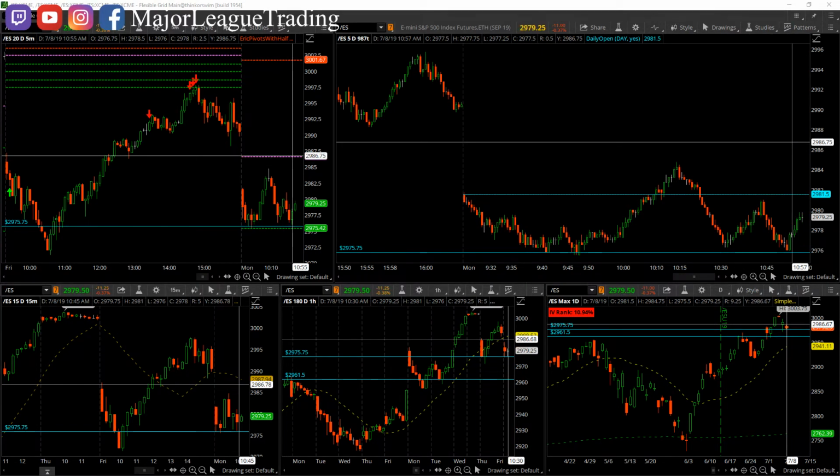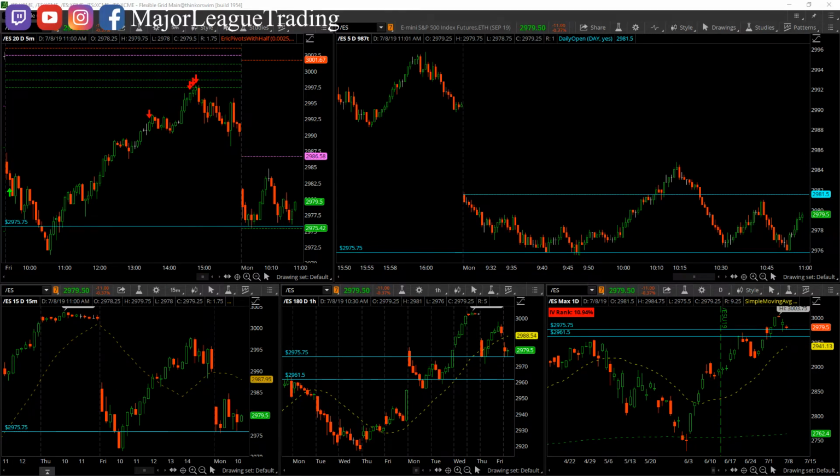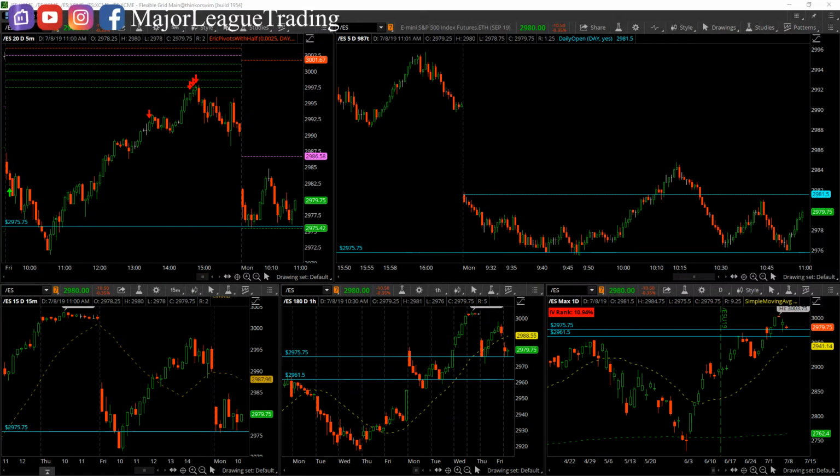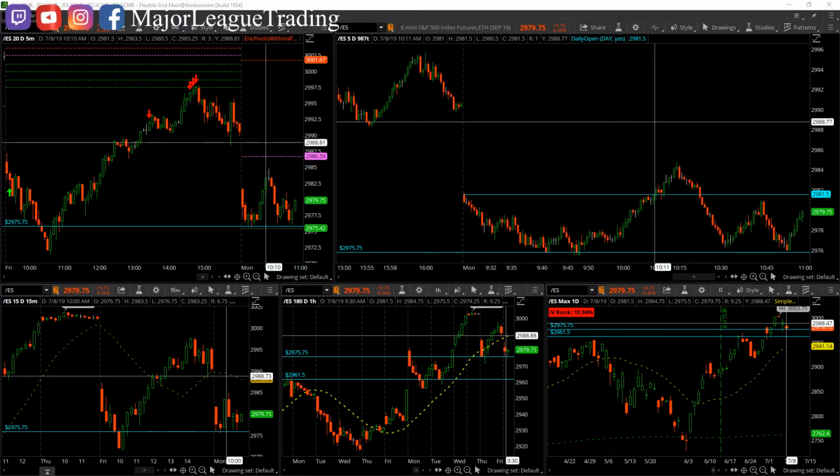Again, my bias is still to the long side here. If we do start to crack these support levels later on in the day, then that would obviously be some reason for concern, and these markets could get a pullback. But at the moment, I'm just going to hold that swing trade for the Nasdaq. Most likely going to end up putting some stop losses in under that 84.50 level that had traded right about 10:30 when we got this pullback.